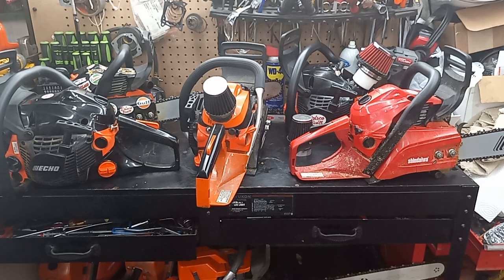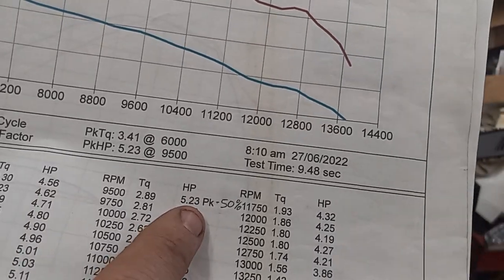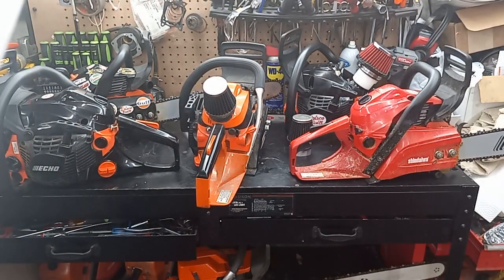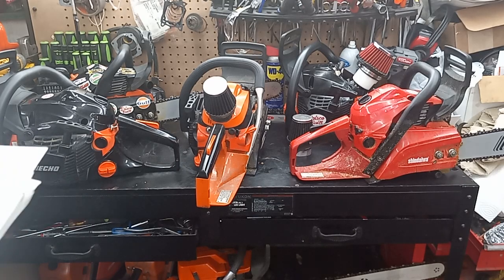Let's see here. Here's one I did with 30 degrees of blowdown. It was 5.5 horse. That was a good broad-banded little saw. This is the weakest one I've ever had pulled, a 5.23, and that was a 50% gain over stock.